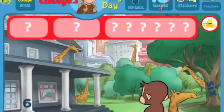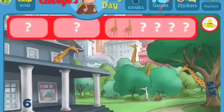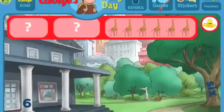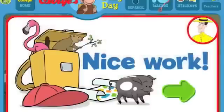Can you find the sixes and six giraffes? The word six. The number six. Good eye. You found everything. Nice work. George and his friends love playing hide and seek with you.